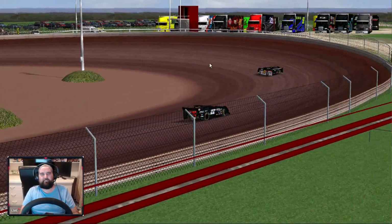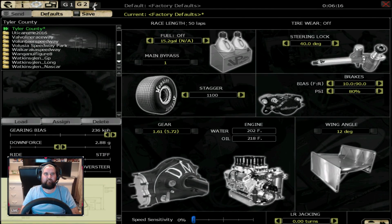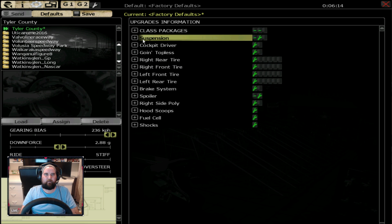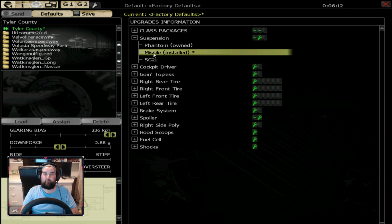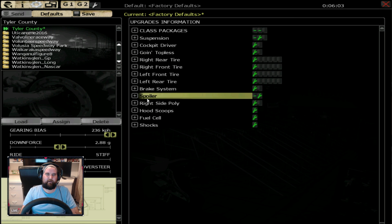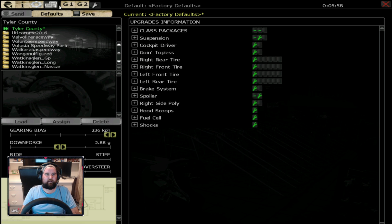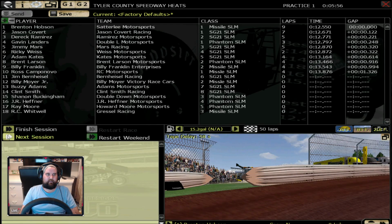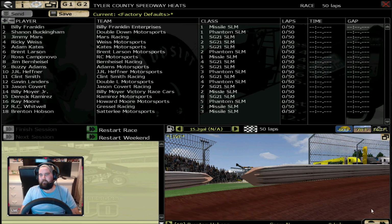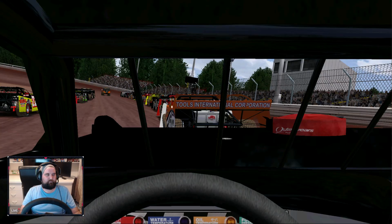Alright, let's have a quick look at the garage, so the upgrades. So yeah, the suspension package we've upgraded to the Missile from Phantom. The Phantom is known to be very dodgy for handling, so if you're trying to drive these cars and having troubles driving them, make sure you change the suspension package. And the other one I like to change is the spoiler to the 12-inch. I feel like that helps with the handling of the car. Anyway, let's go ahead and skip. We've got a long race ahead of us, so we'll go straight through qualifying and start from the back as we always do.